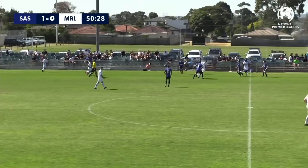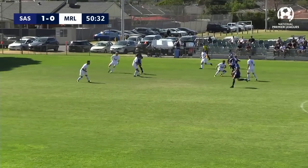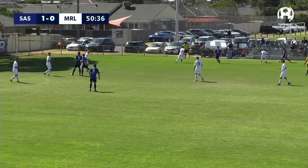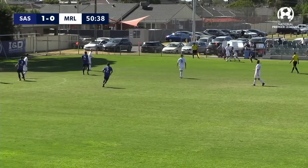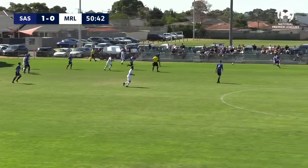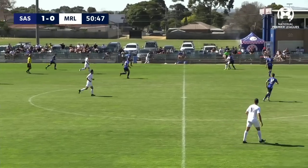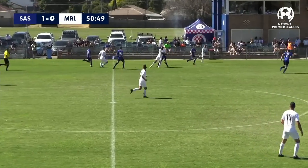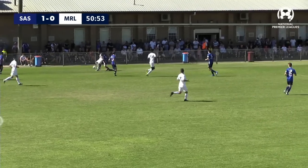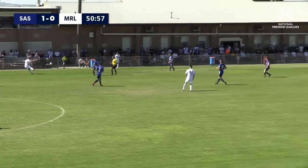Higham throws it in, looking for Okuno. Michael Sims gets onto it, finds Hoda. Hoda plays it to Espindola, who's struggling to keep it in, but does. Tries to take on Thomas, but it is unsuccessful. Thomas finds Macaronis. Macaronis to Cristaldo. Cristaldo back to Higham. Higham finds Okuno, who looks to play Macaronis. Macaronis looking to find Cristaldo. Cristaldo's in a tussle with Hoda, and it's come back to Higham.